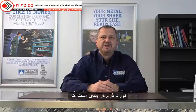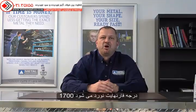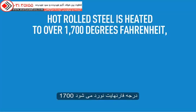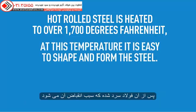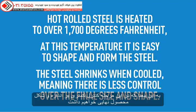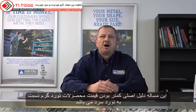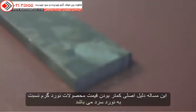Hot rolling is a mill process which involves rolling the steel at high temperatures, over 1700 degrees Fahrenheit. This makes it easier to shape and form the metal. The steel is then cooled, which causes it to shrink. This means there is less control over the size and shape of the finished product. This is part of the reason hot-rolled steel is typically cheaper than cold-rolled steel.